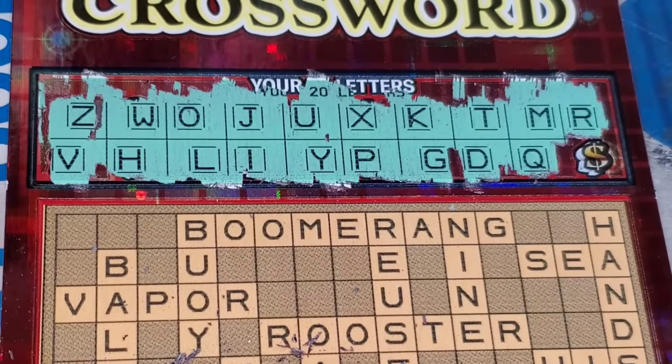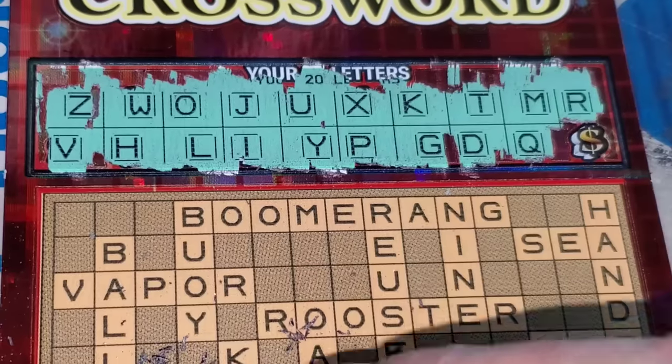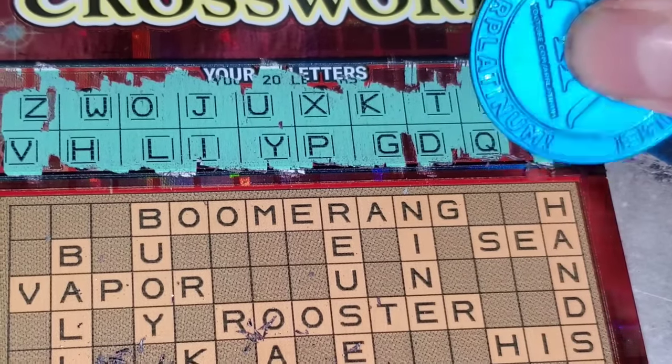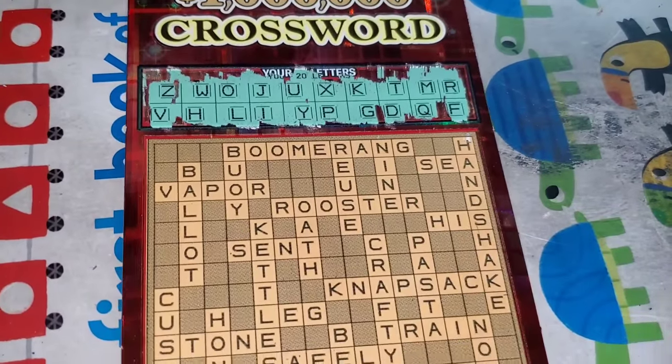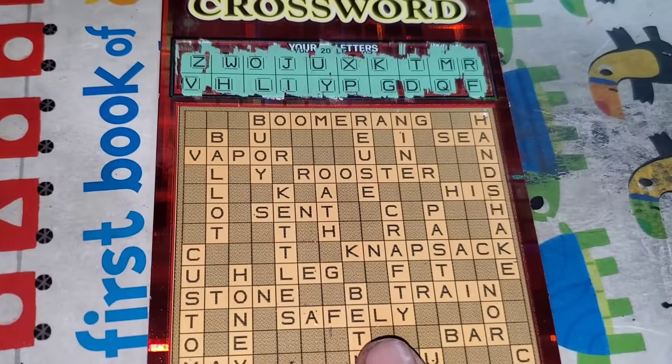All right. What about vertex? Do we have that too? V? No E. Do we have E here? Oh, I thought it was going to do it. It did not. All right, so we got at least $100. We'll play this one. I don't normally play them unless it's at least a $100 winner.